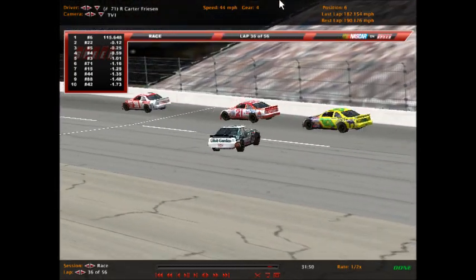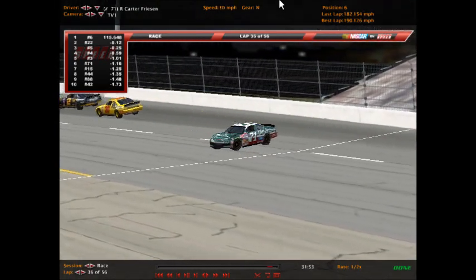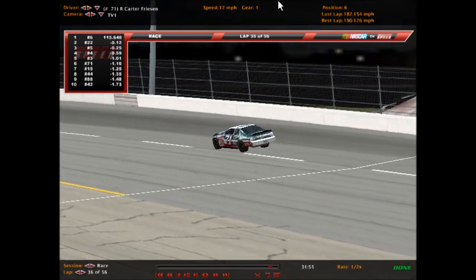Common problem here at Darlington. That second turn will reach out and bite you. Nice friends, folks. That's why we call this track Too Tough to Tame.